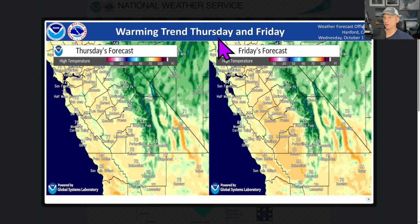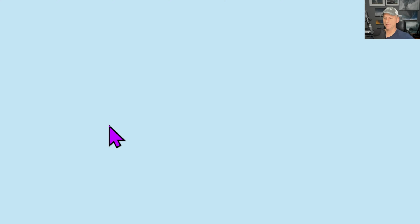Now, looking at the warming trend Thursday and Friday, not much of a warming trend showing up here, but a little bit of a bump in some of the valley areas. You can see Death Valley at 89 Thursday and then 91 on Friday. Pretty darn chilly out there, relatively speaking. They probably got the heaters on, anybody living out there in Death Valley.